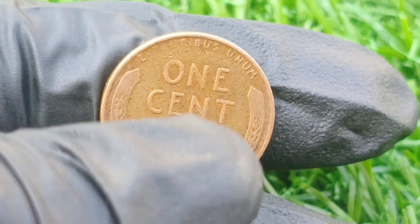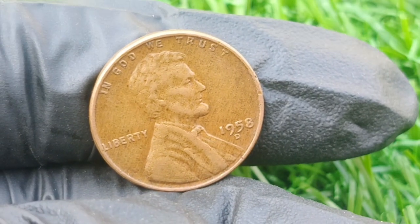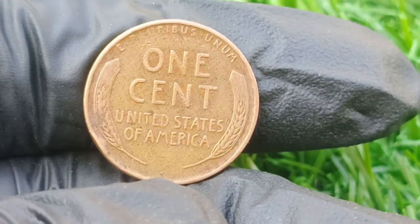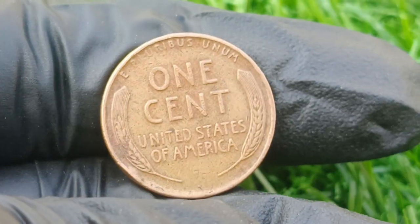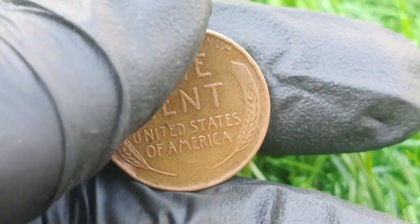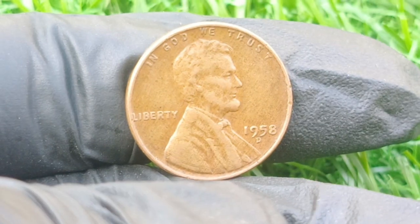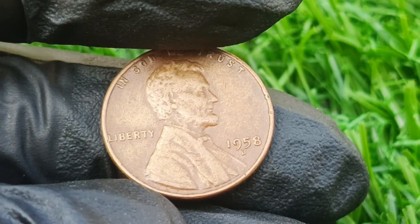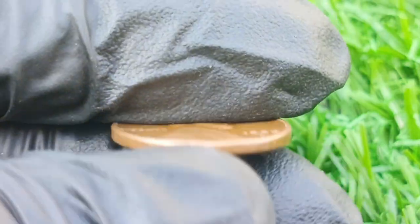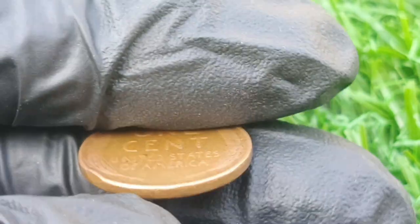But within that enormous production run, something happened that should not have happened, something that the Mint's quality control systems should have caught and eliminated, something so brazen and so spectacular in the world of minting errors that when the first confirmed example surfaced and was authenticated, it sent shockwaves through the entire numismatic community and instantly became one of the most talked about, most debated, and most aggressively pursued coins in American collecting history.